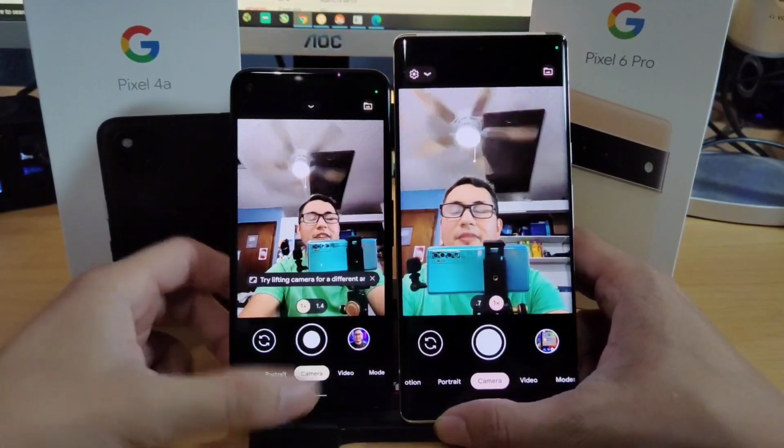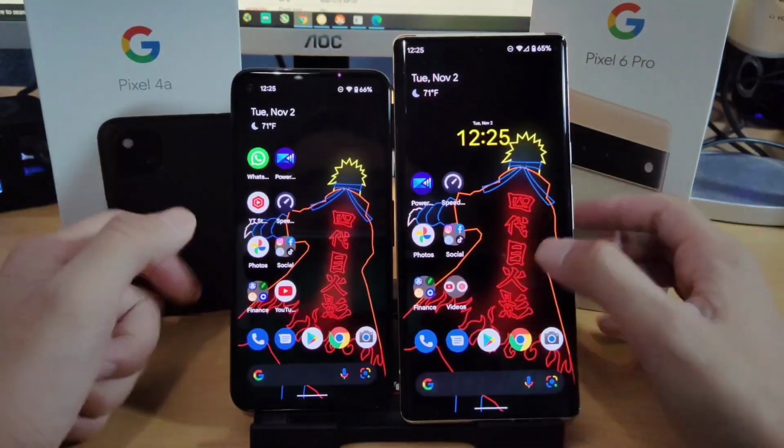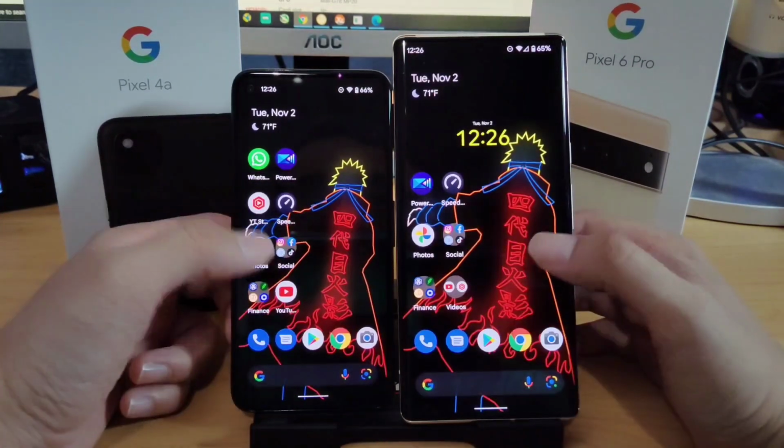Obviously, there are going to be camera differences, which I'm not going to go over in this video. But I just wanted to give you guys that visual on what's happening as far as app usability and whatnot.